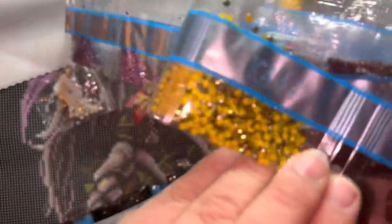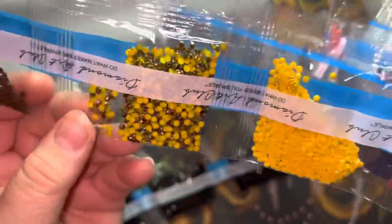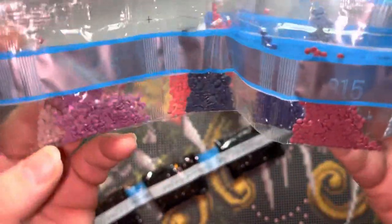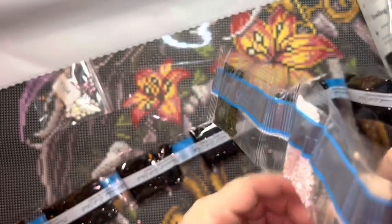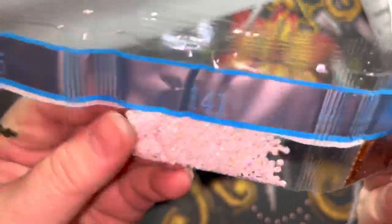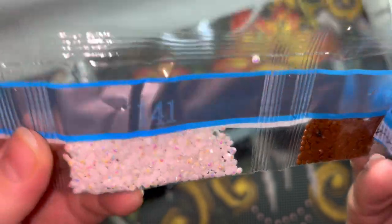Oh, look, I found them. These are the K444. I had this before in another canvas. Those are great. They're gonna look amazing. You see, the colors are beautiful. Has purples too. Okay, we have white here. White ABs too. You see that?